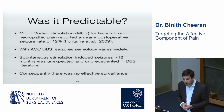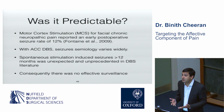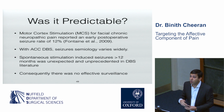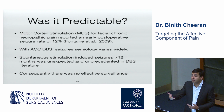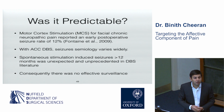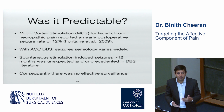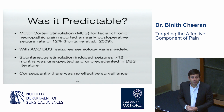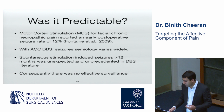Spontaneous stimulation-induced seizures at 12 months is unexpected and, in fact, unprecedented in the DBS literature. So even if this had come to me 4 years ago for an opinion, I would not have been able to predict this. There's just no background in the literature. And as a result, there was no effective surveillance. And if there's no effective surveillance, things need to build up a head of steam before they're spotted and picked up. And that's really what happened here.